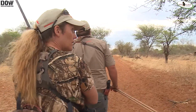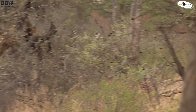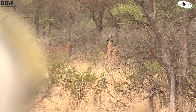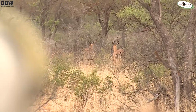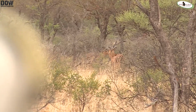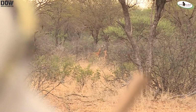Being on foot brings you much closer to the animals, and sometimes one can get so close that you will be excused for forgetting that you are hunting and just savor these magical moments. Especially when you see a steenbok pair up close, without them even noticing your presence.